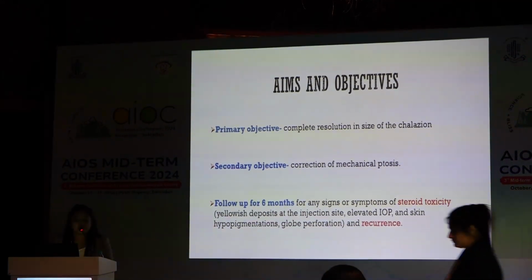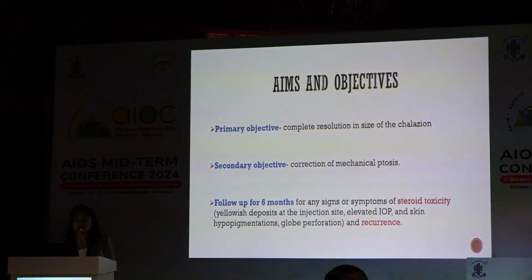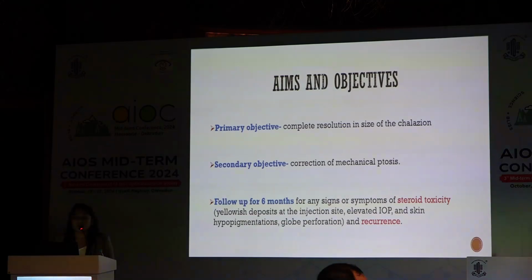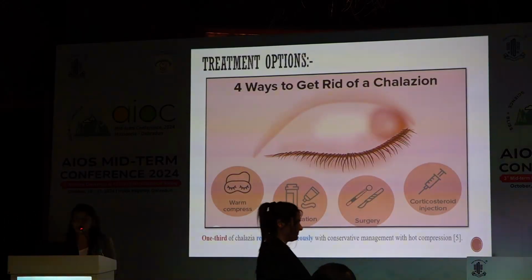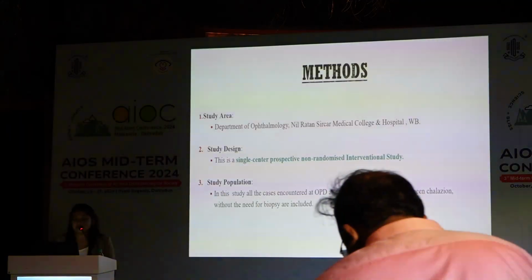Aims and objectives of our study: the primary objective is complete resolution in size of the chalazion. The secondary objective is correction of the mechanical ptosis, and follow-up for 6 months for any signs and symptoms of steroid toxicity and recurrence. Treatment options available: warm compression, medication, surgery, corticosteroid injection. Surprisingly, one third of chalazia resolve spontaneously with conservative management with hot compression.